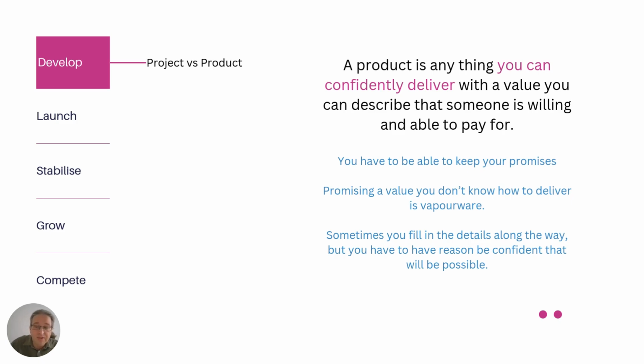You need to know how your logistics and shipping will work. Do you have suppliers in place? And can they deliver in the volumes you need? What happens if a supplier goes bust? Theranos had a vision of a thing with a value that they could describe and that people would be willing to pay for. But until you know how you will deliver it, it's a dream, not a product. Confidently deliver tends to be the thing that product managers spend their whole life worrying about, and that's the focus of the next section.